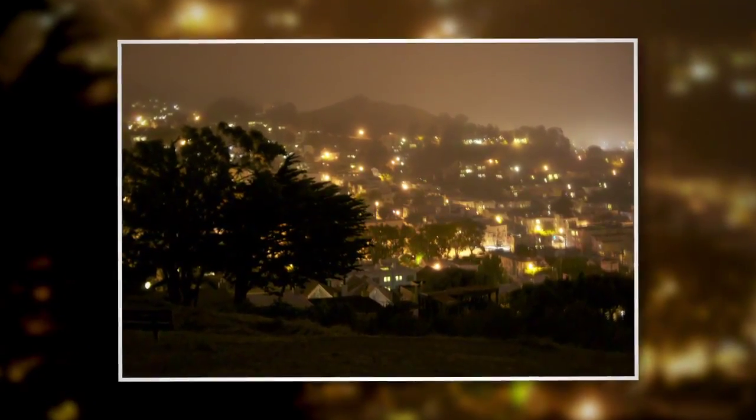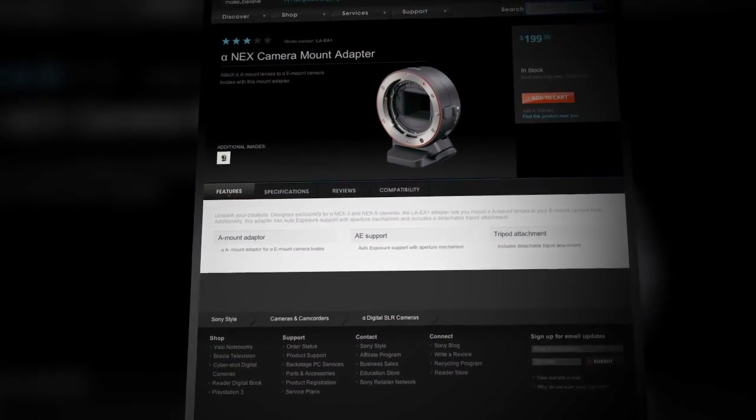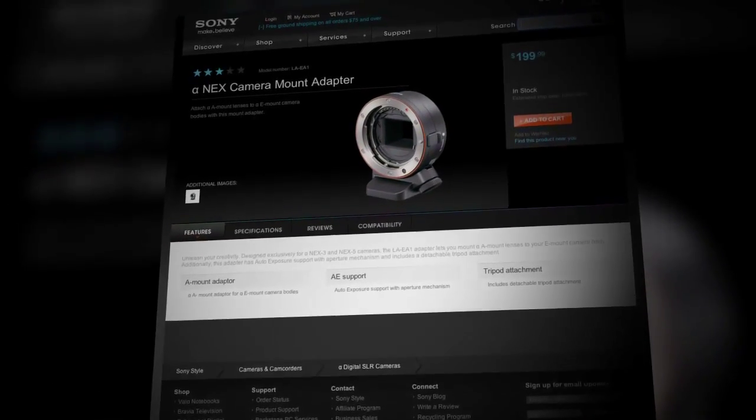Really, really beautiful pictures. So talking about the interchangeable lenses, in addition to the 16mm lens or the 18 to 55mm lens that come with it, if you already have an Alpha camera, you can use your lenses with an adapter, which is great. The adapter's $200, but if you have a lot of Alpha glass already, that's great, because you can use your entire collection. And even if you have some old school Minolta lenses lying around, you can use that same adapter and use all of those Minolta lenses on your NEX5. So that's some good news.